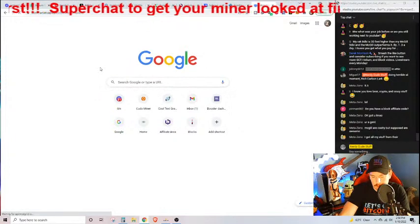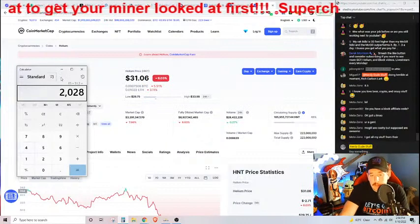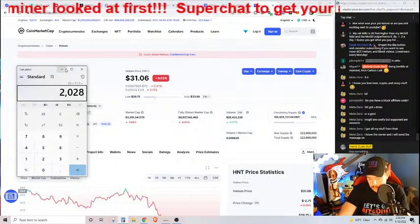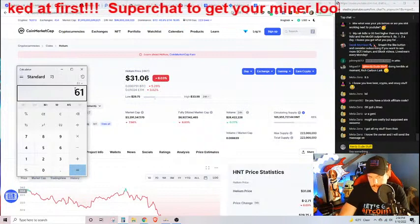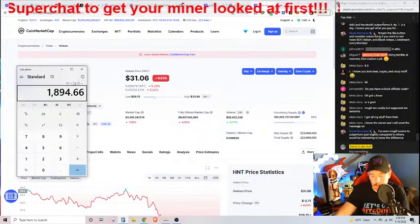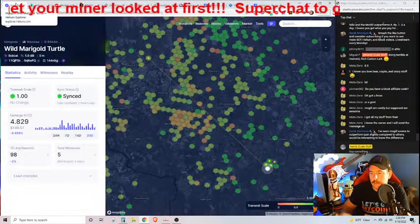$65 helium over the course of its life. So my one miner has made $2,028, and that's with the RAK wireless. No problem with that. My other miner has made $1,894, and that's also with a RAK wireless. Still not bad. And then this one hasn't even been alive for 30 days, and we've already looked at that on camera. So not bad at all.